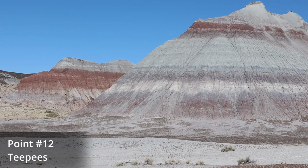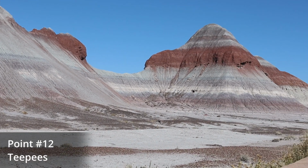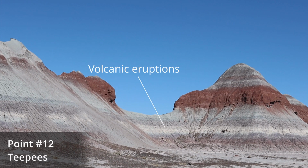So our third stop on the south side of the park is at the teepees, which are these mounds right behind me. These are really famous for this park because they're so colorful and really beautiful to look at. The different layers of color actually signal different time periods and different historical events that happened. For example, the white ash layers record volcanic eruptions that took place in the area. The blue and red and brown layers have to do with when there was a river around here and the floodplain and the sediment that was deposited as a result of the river.